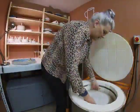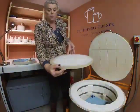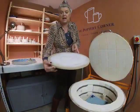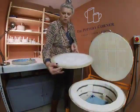Now, this is the amount of silicon sand that is on that kiln shelf because that piece is large and flat, and that silicon sand acts like ball bearings underneath the piece to stop it sticking to the kiln shelf.